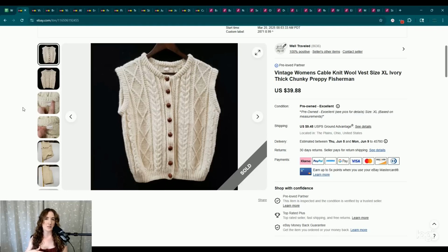It's 100% wool. It's unbranded. It's still a great piece and it still sold. So I paid $9 for this one, even though it was unbranded, listed for $40. It did sell for our full asking price of $40.